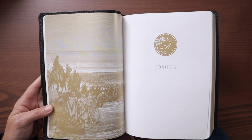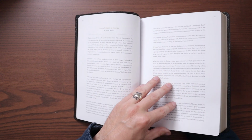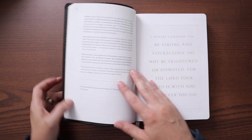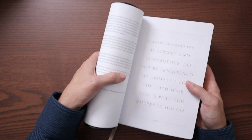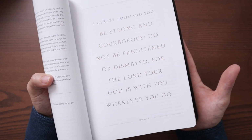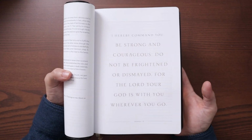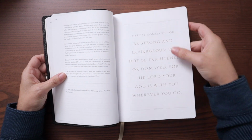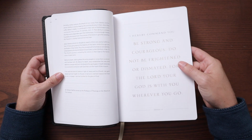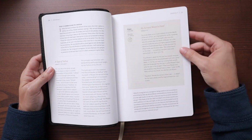So opening page of Joshua, there's that symbol. You've got a full color, not full color, I guess it's a gold image there. An introduction to the book of Joshua. So each book is going to get an introduction. And then you get scripture art. Look at that. The be strong and courageous verse, Joshua 1:9, that everyone talks about. Look at that beautiful image. Kind of just setting that aside. One of my pictures from the Gospels edition of this Bible, I put one of these photos on Unsplash, and it has been viewed millions of times.